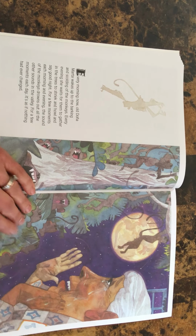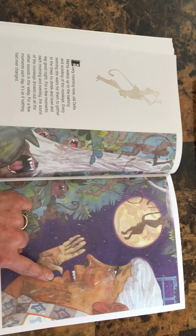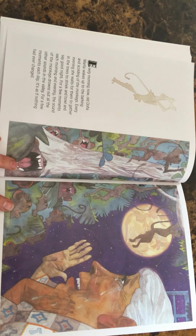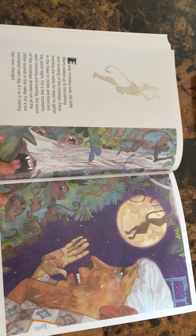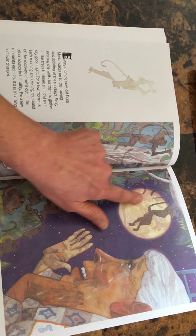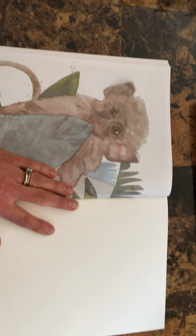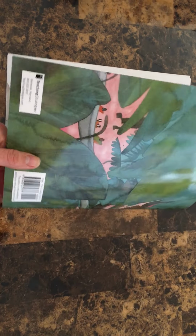There they are. How does she look? The illustrator made her look pretty happy. She does. She's smiling. And look at the monkeys howling and yowling. Monkeys have teeth. Oh, they bite. Sure they do. You've got to be careful around monkeys. The end. There's the monkey. The monkey came back. Very good.